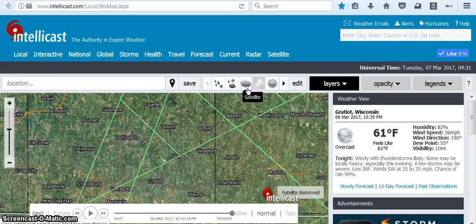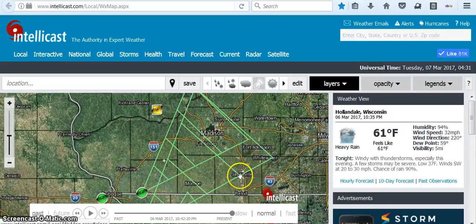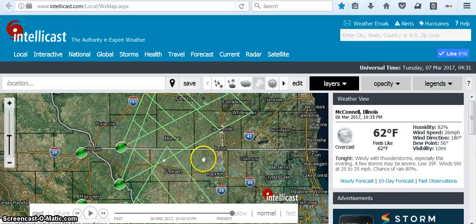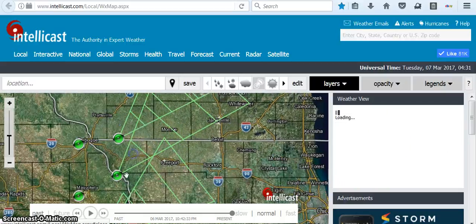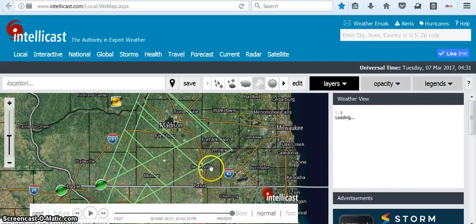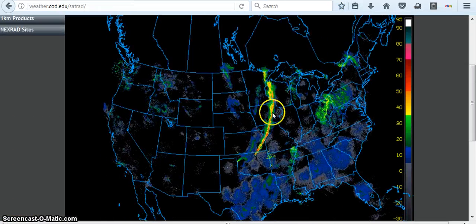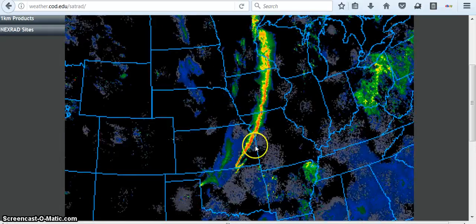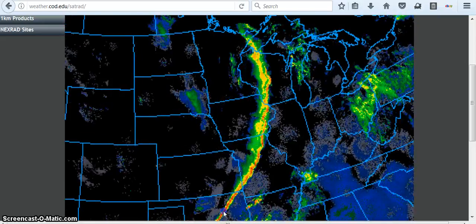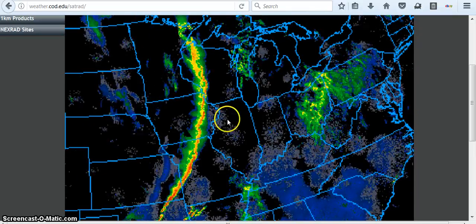Okay, let's get rid of that and just show this. These lines, each one of these is 5 minutes. So say I live right here. From this line, I have 5, 10, 15 minutes before it hits here, and it is very, very windy outside right now. This is College of DuPage radar, and you can see this long line of dangerous looking storm coming in for everybody in that area. Look at that, just building up. Very dangerous.